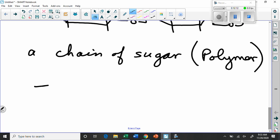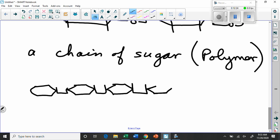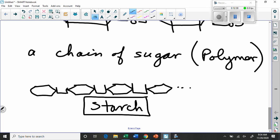Then what you have is a glucose attached to another glucose, attached to another glucose, attached to another glucose. And if you do this and attach 50 of them, you make a very long molecule. These long polymers of sugars are called starches. So a starch is also a form of carbohydrate. And if you stick them all together like this, it's a handy way to store them in your bodies.